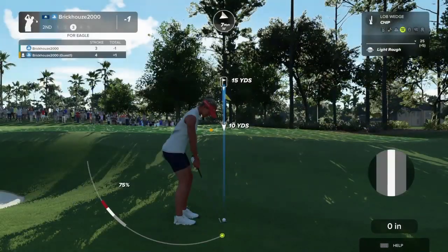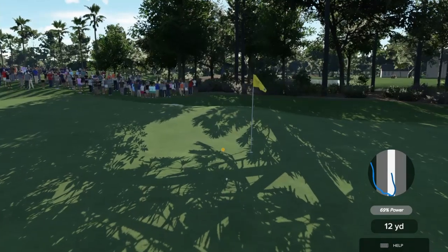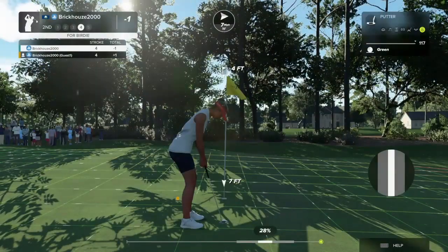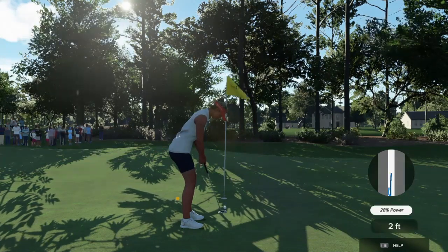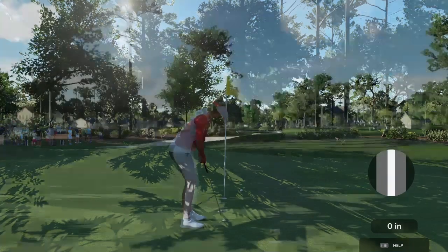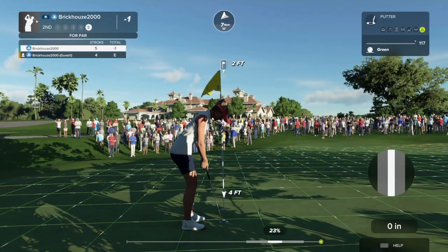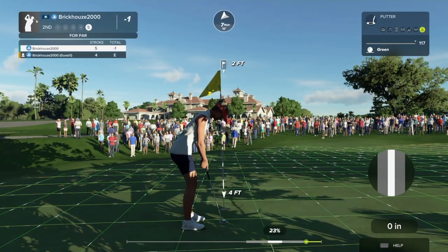Nice tempo on that chip, just nice and easy. Well done. Ooh, nicely done on the chip shot. 4 feet to the cup. Right by. Here we go, birdie putt coming up. And a great effort on this hole to bounce back after the bogey on the last. Great work. That's a birdie.